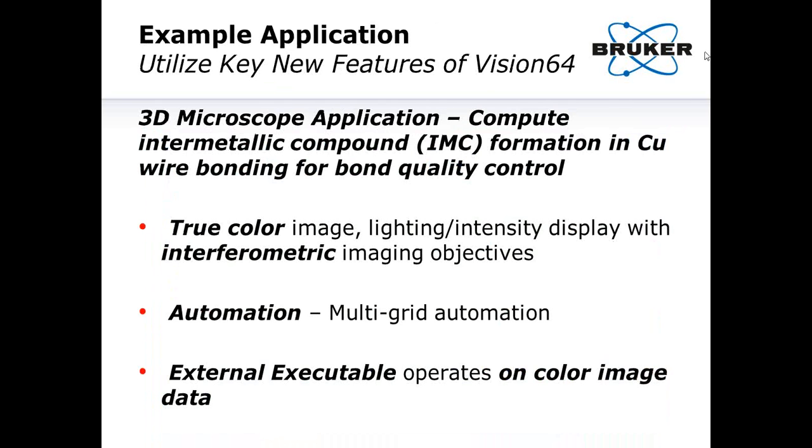So what's another example of how you can bring together some of these different features that I've just described? Really one example where people are interested in maybe color imaging but also three-dimensional data is in the area of copper wire bonding. People have been using copper wire to do wire bonding in automotive or high power packaging for a pretty long time now. As gold has become more and more expensive, it's important to be able to save material costs. So copper is a very common way of making those bond connections now.